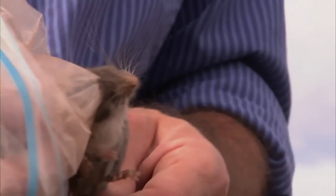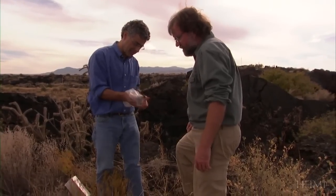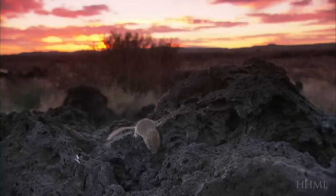What's exciting about this is that we have a system that's very simple ecologically. You have dark rocks and you have light rocks, and you have dark mice and light mice. It couldn't be simpler. We know who the predators are, what the selective force is. We know precisely the genetic basis of what makes the mice have an advantage or a disadvantage depending upon where they live. All the pieces are finally together. It's a perfect illustration of Darwin's process of natural selection.